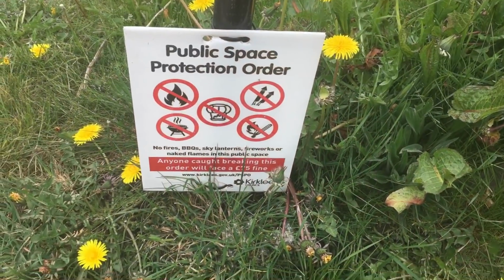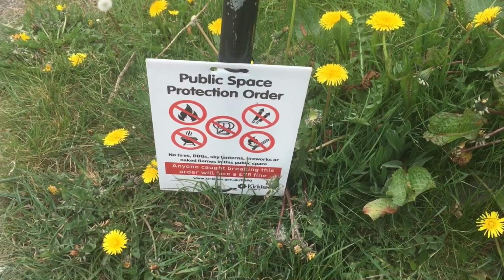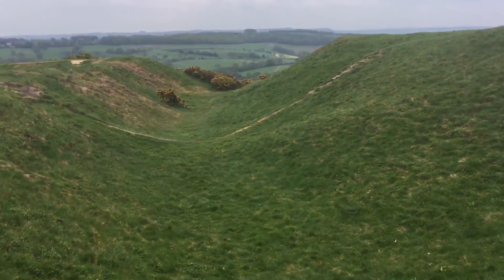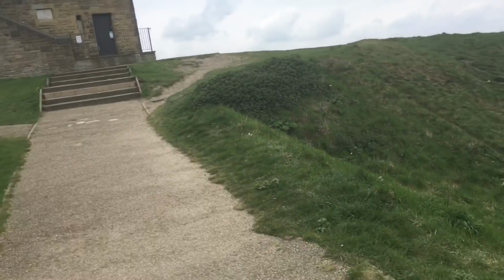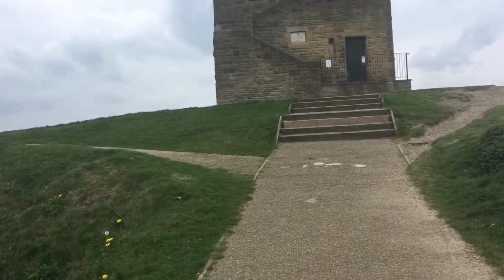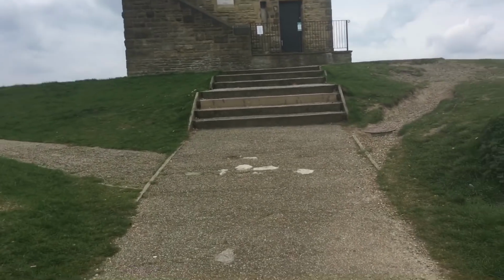At the moment, it's very pleasant. I just can't get over how still it is. So I am up a little bit, you know. Oh, there's a breeze now. What about that bit about no naked flames? Does that mean we can no longer make brews? So you've got a bit of a ditch on this side and that side. Here's the tower. Let's go and see what it has to say for itself.